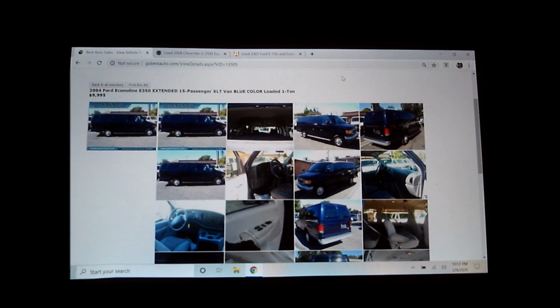Happy Sunday. Today's topic: full-size vans and engines. If you're familiar with any of these motors, leave it in the comments what your experience is with them. Like if you know anyone who has them or if you've had them, leave it in the comments. Your input is greatly appreciated.